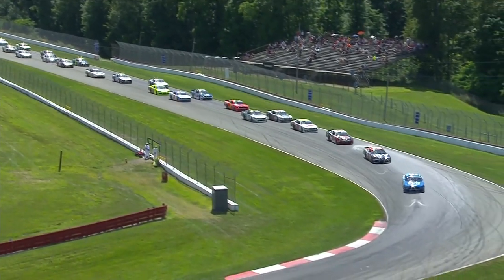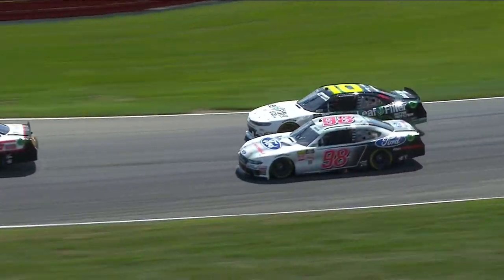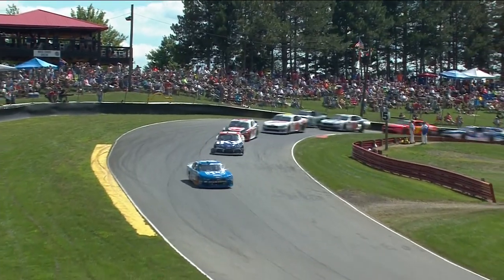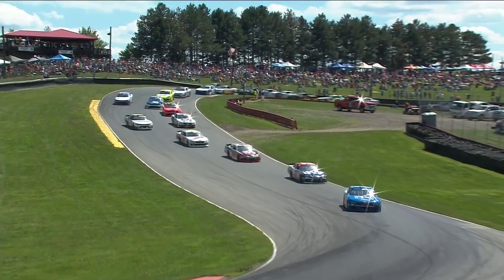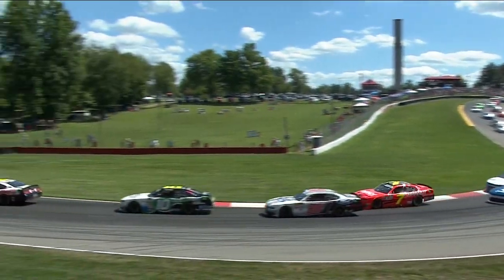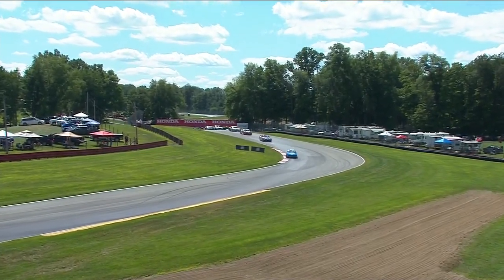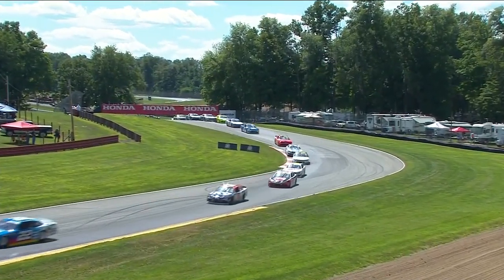AJ Allmendinger looking on the inside and Chase Briscoe trying to move forward. Justin Allgaier trying to follow. Now you'll be too wide. This is a really tight place to do this, but if AJ can stay there, it sets him up for the inside into turn 6, and that's kind of how this section will work all day. It's a multi-corner pass. You've got to set it up a corner before to be in position for the next corner. He gets that pass done.